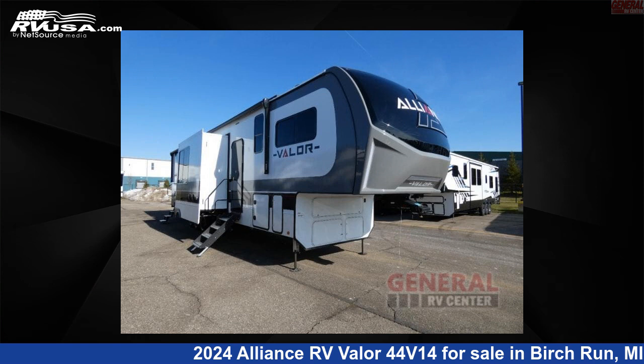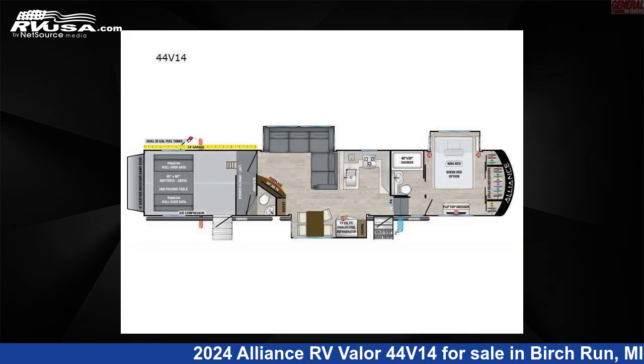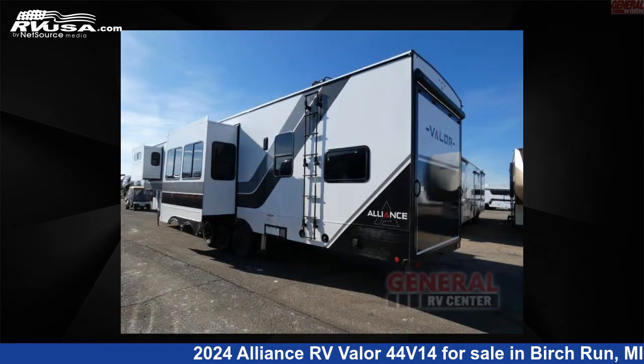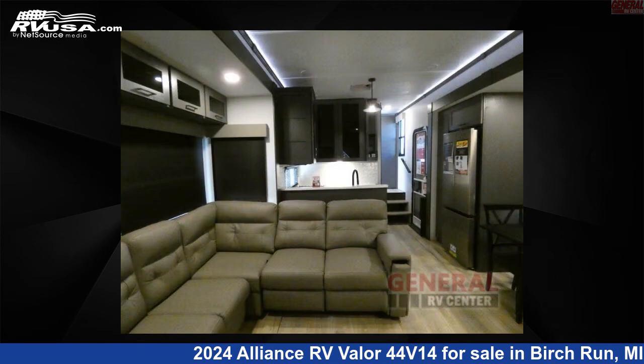This 2024 Alliance RV Valor 44V14 is a toy hauler RV. It is located in Birch Run, Michigan, 48415 and is offered for sale by General RV Center.